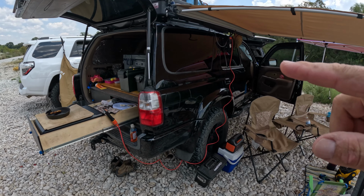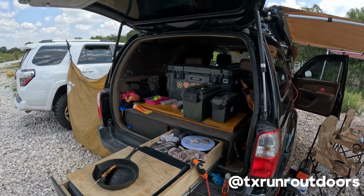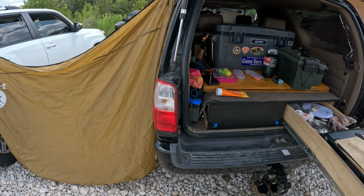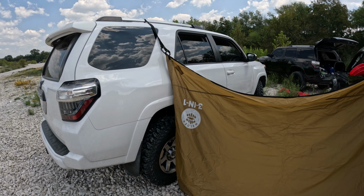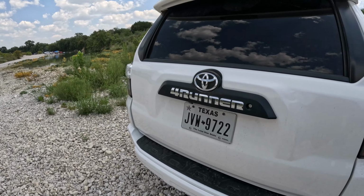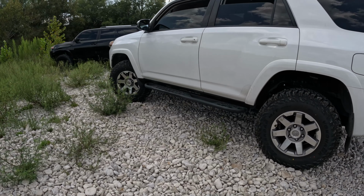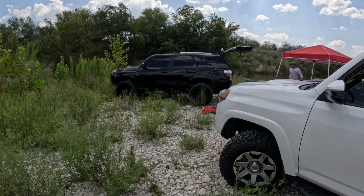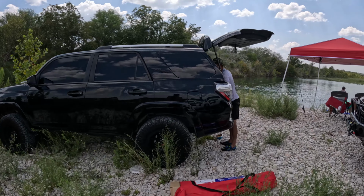And we got Corey's third gen. Y'all have seen him a ton on this channel, and he's got his setup going. Just made us some really good chicken on a stick. And Corey's fifth gen as well, he just put a lift and new tires on this thing. It looks mean. Check that out. And then we got Joe's fifth gen over here doing his thing.